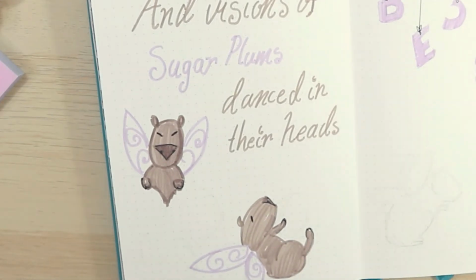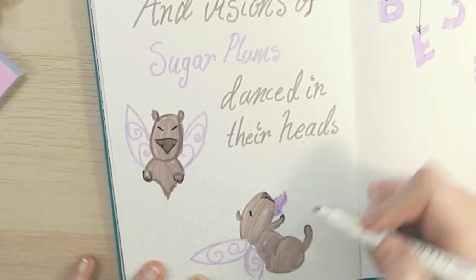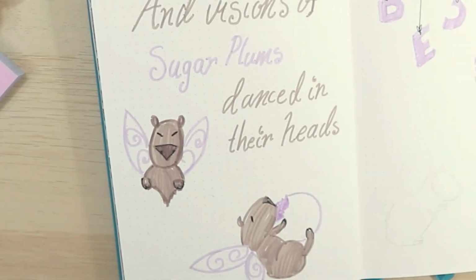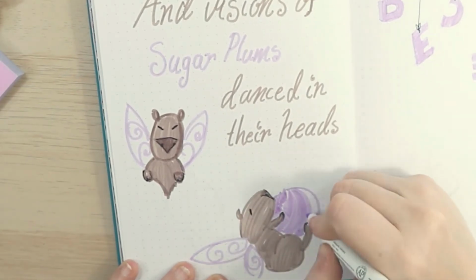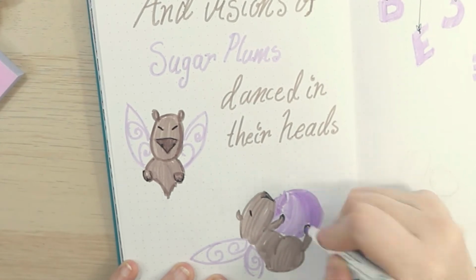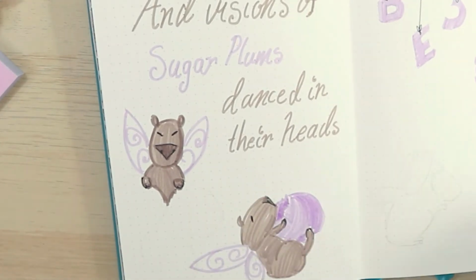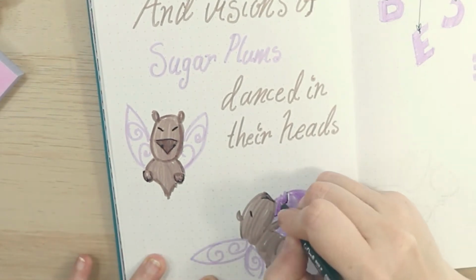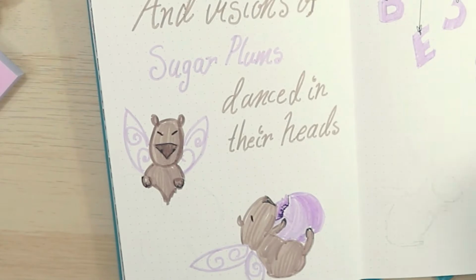And then on other pages, I have like one sitting there eating sugar plums that are the size of its paw. So they're bigger and smaller. Why? Because I wanted to. That's what I did. That's the whole purpose, is just to have a little bit of fun. It's Christmas with a twist. And seriously, who would have expected sugar plum fairy capybaras?